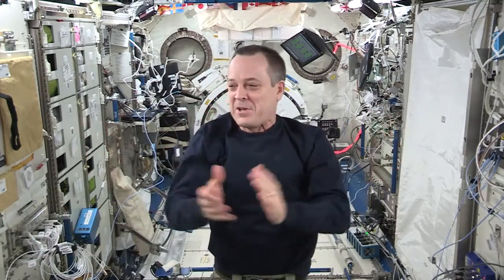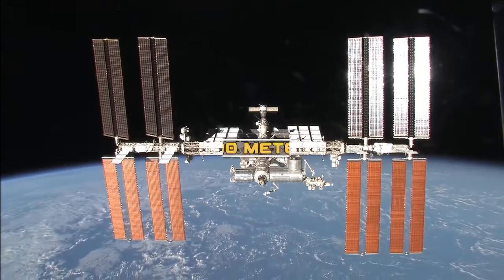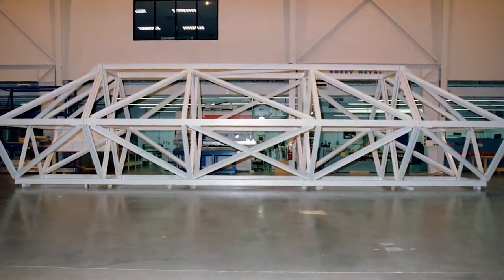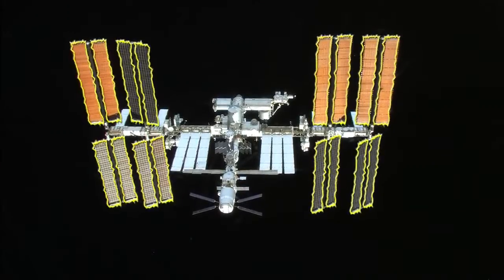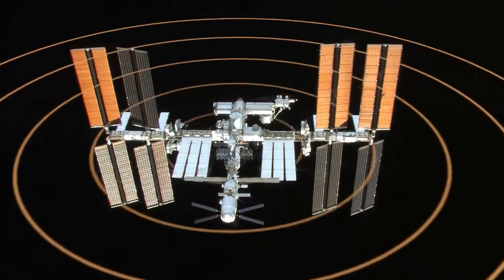Hey there, I'm NASA astronaut Ricky Arnold. Welcome aboard the International Space Station. Today we're going to talk about the Space Station Truss. The truss segment is just about 100 meters from side to side. A truss is a segment or part of the whole integrated truss structure. The trusses are used to support the 16 solar array panels, which provide energy for us, and radiators which get rid of excess heat that builds up inside the space station.